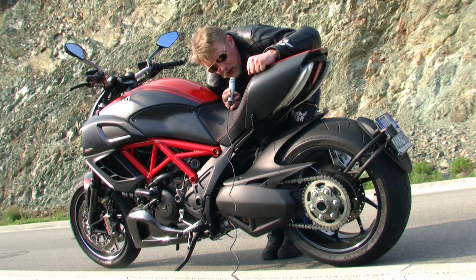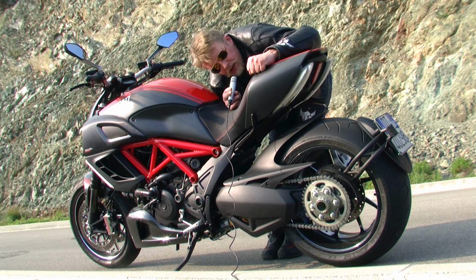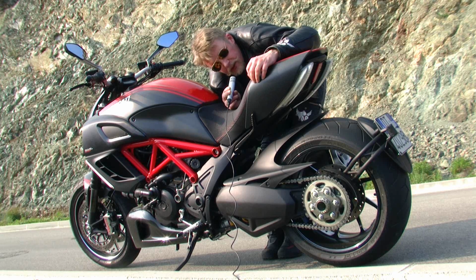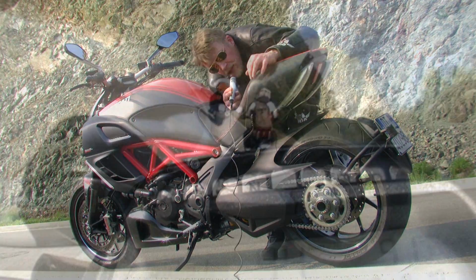Big 240mm rear tire, especially made by Pirelli, designed for this bike, exclusively for Ducati and the Diavel. It allows a little bit more handling from the rear tire, a little bit sharper angle, so it turns in better than another bike with a 240 section rear wheel.